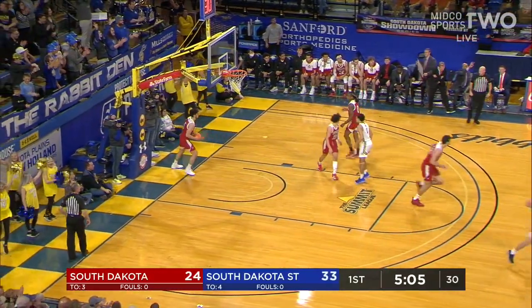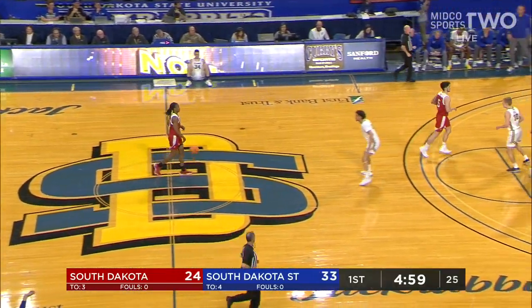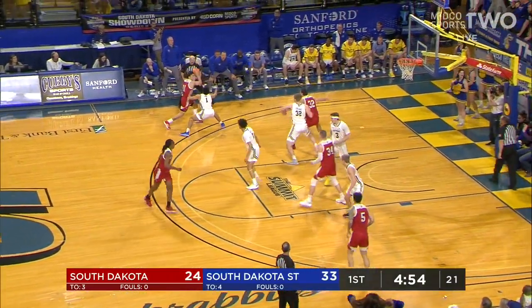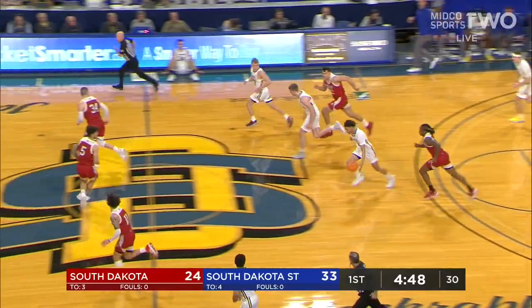Zeke again. Mayo is 4 for 4 at the 3-point line. The freshman's got a dozen and the lead back to 9. I've had the pleasure of watching him play 3 times now, and I don't think his expression has ever changed. He's just confident, doesn't get too high, doesn't get too low.